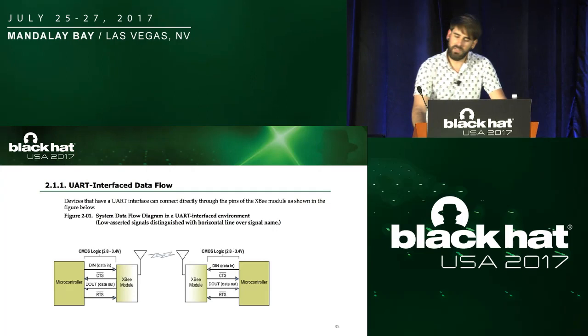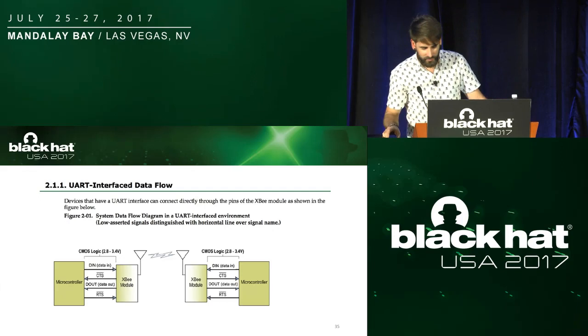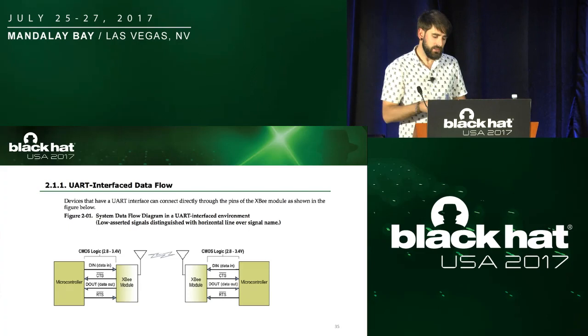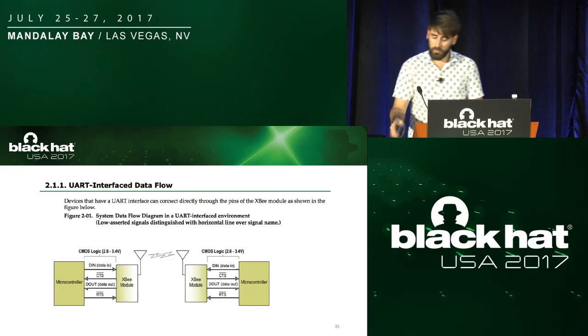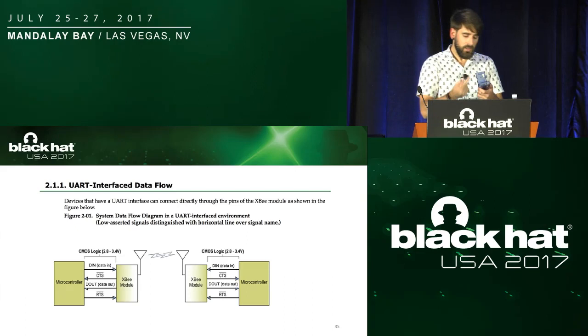So basically, we can potentially build our own transceiver. But it's interesting because this radio module from Digi uses a UART interface to communicate with the MCU. So if some company wants to send or receive data through one of these modules, they can adapt their design to send and receive data through the UART interface in this module.